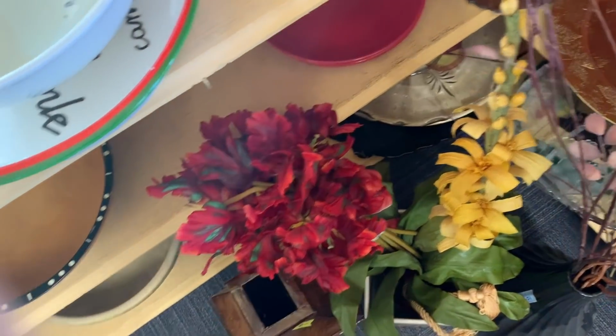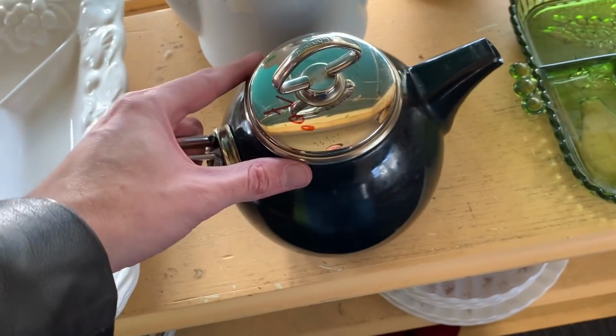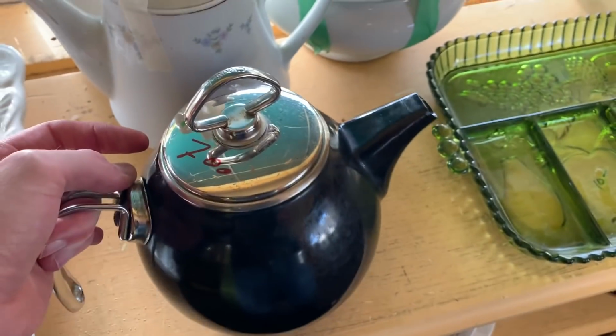I see this Chantel teapot. Now, looks like they go for $30. It's not super clean. It's not in the best condition. So I'm actually just gonna leave this here. But Chantel makes a lot of really good stuff.